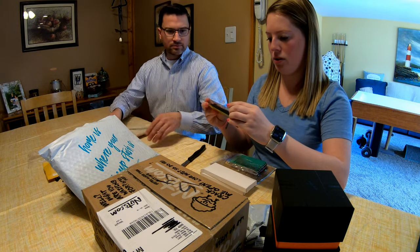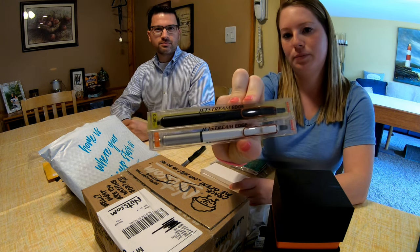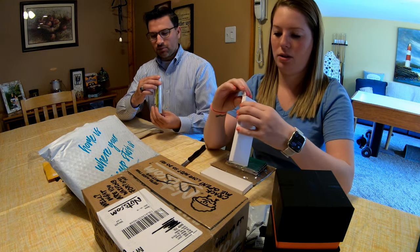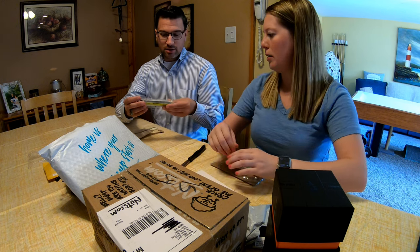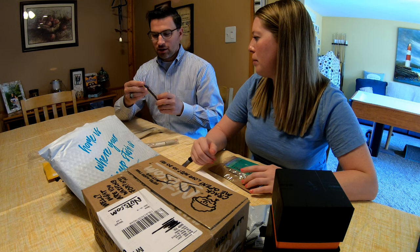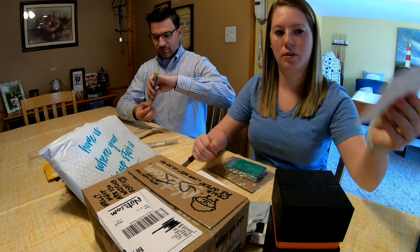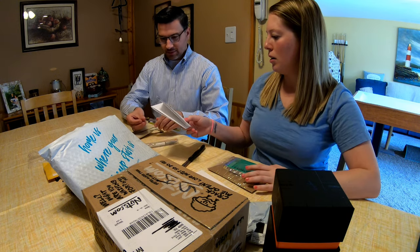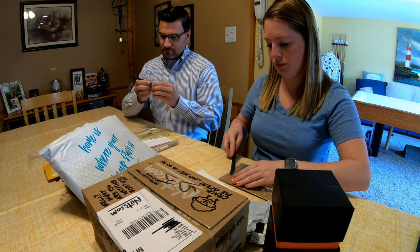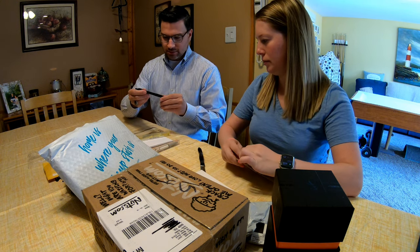Those are cool. These packagings are cool. Jetstream Edge. So these are fine point pens. One is a 0.38, one is a 0.28, by Uni. So I'll be interested to try these out. That's how they come. Just the invoice, if you want to write on it. It's heavy. Not heavy, but good weight to it. Looks nice.